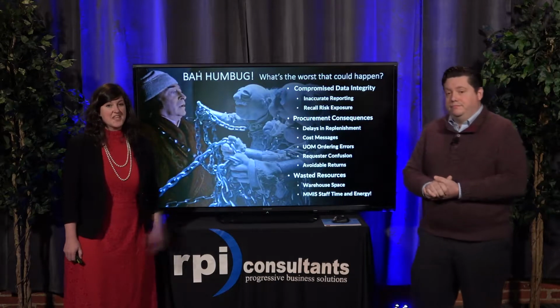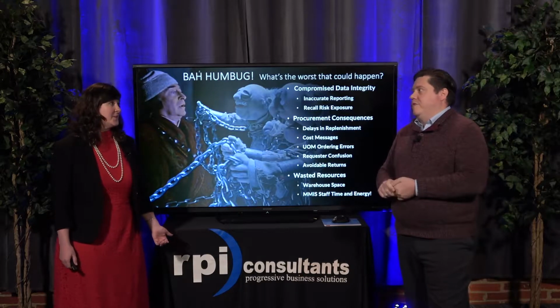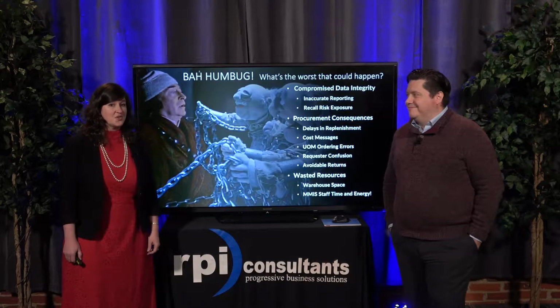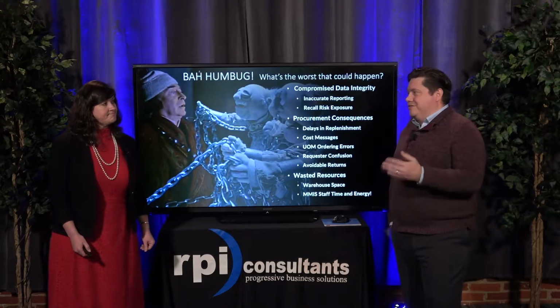Because apart from just the MMIS staff time and energy, you can have things like wasted warehouse space, such a premium these days. So you're not only maintaining items that are obsolete and not necessary anymore in your item master, they're also taking up really valuable space in your warehouse. I mean, no one has enough space for product in healthcare. So you want to make sure that you don't have something sitting on the shelf tying up dollars that shouldn't be there. Plus, you're managing products that you don't need to. It just doesn't make sense. Exactly.